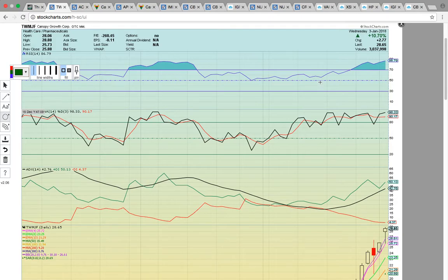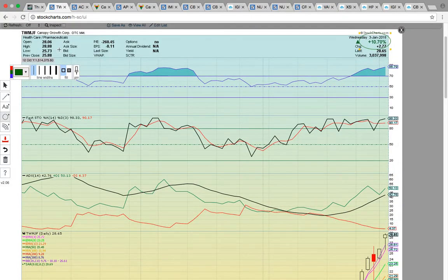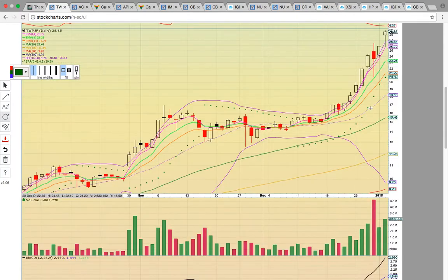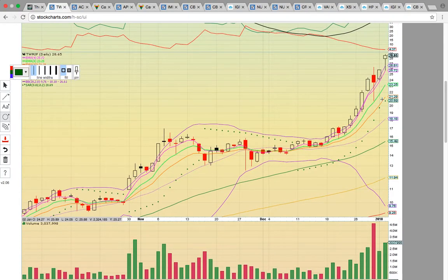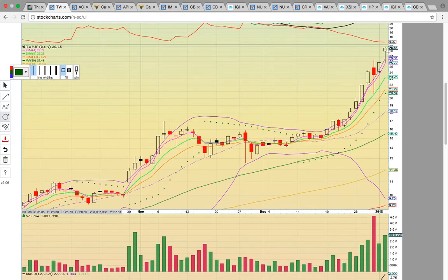So let's take a look at Canopy Growth. This is ticker symbol TWMJF on the over-the-counter markets, and you can see here it's closed up another 10% today. So congrats everyone. It hit nearly $29. This is an incredible move. You can see here today it almost formed a hammer, and in my book this is still signaling very similar to what a hanging man would signal. The only difference would be this very tiny wick.